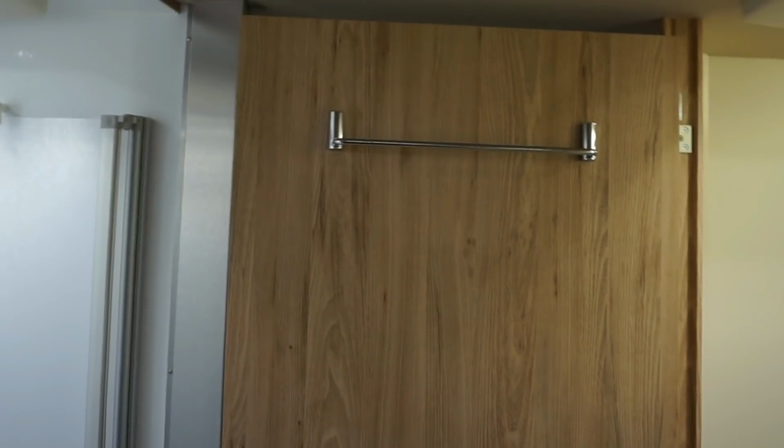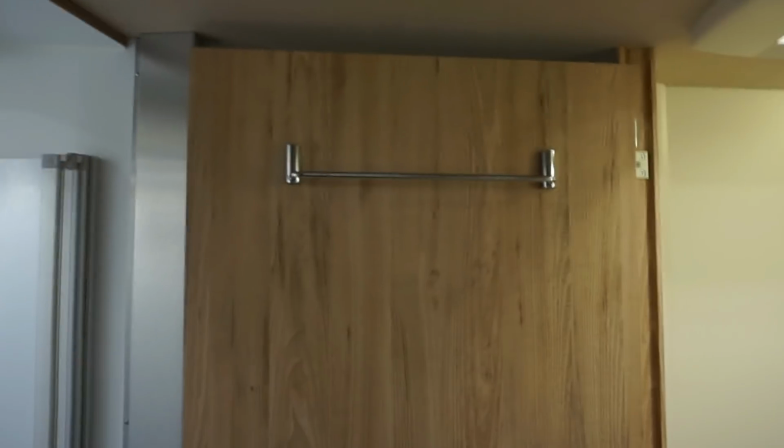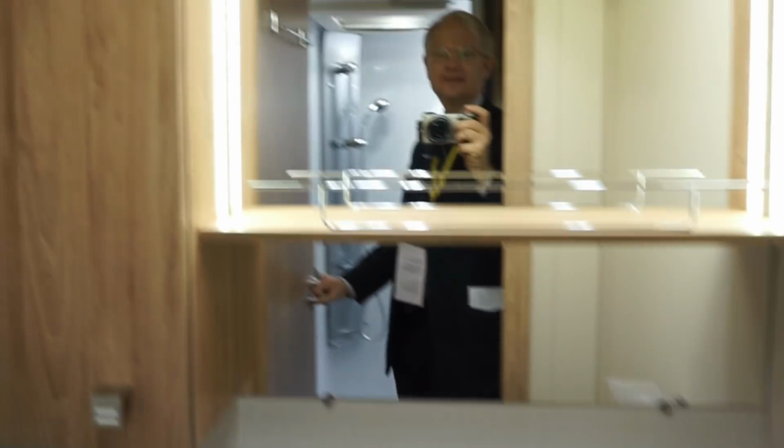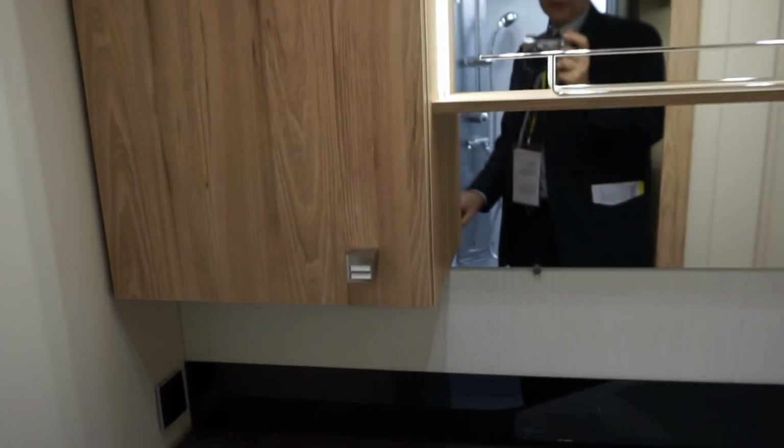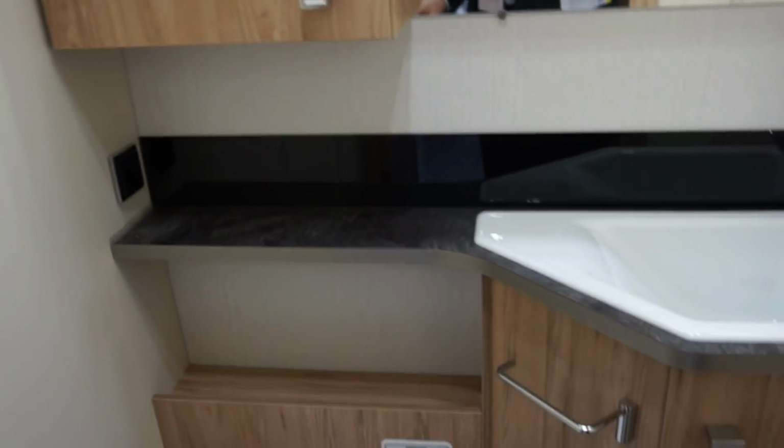And there's the toilet. Toilet's got somewhere to hang some towels on or something of that nature. Sink, big mirror, more storage, shelf for your toothpaste and these sort of things. So plenty of storage in there. Nice toilet. Now going down here.